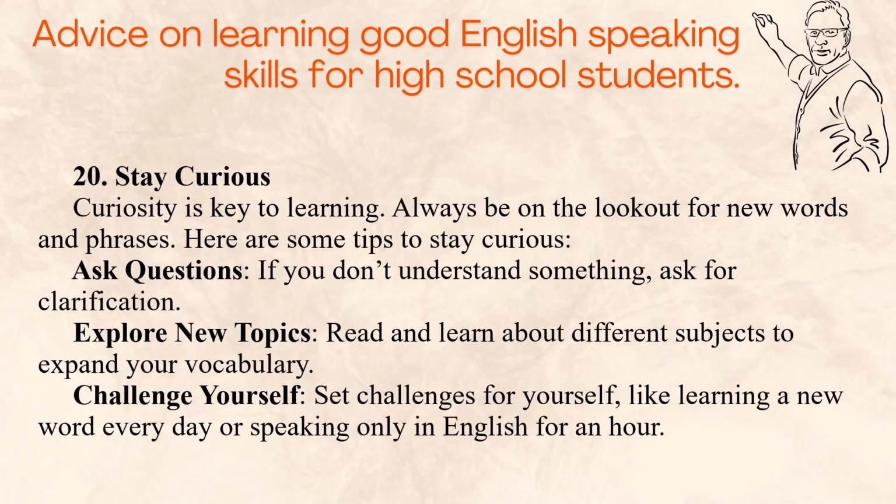20. Stay curious. Curiosity is key to learning. Always be on the lookout for new words and phrases. Here are some tips to stay curious. Ask questions. If you don't understand something, ask for clarification. Explore new topics. Read and learn about different subjects to expand your vocabulary. Challenge yourself. Set challenges for yourself, like learning a new word every day or speaking only in English for an hour.